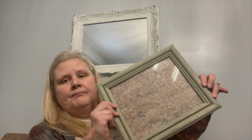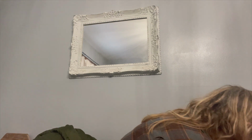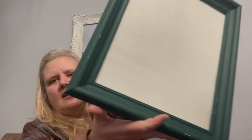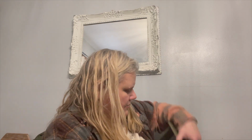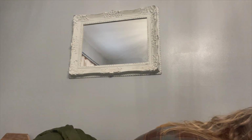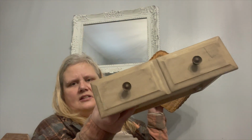There is a frame with some paper in it. I think she was using this frame as like a tray. And it's got like just a real deep green, distressed, and then the white backing on that. I don't know on those frames if I'll keep those as is or not. And then we've got some little drawers. And these I won't do anything to either. These will go into the store as is. There's a green one. And this little tan one. And then a little basket.